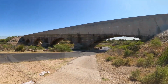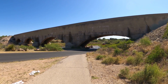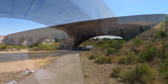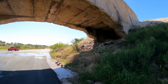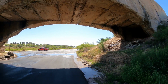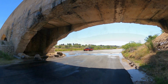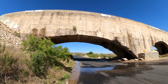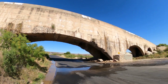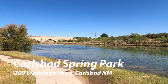Looking out, you can see the Pecos there in the distance. It's a beautiful structure. That's over 100 years old of concrete, and it does drip down through there some, but it's still doing the job. There had been a wooden one, and the wooden one collapsed after only a couple of years, and that's when they had the Civilian Conservation Corps come in and help design this concrete one.